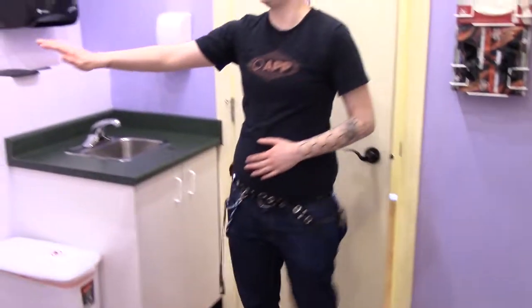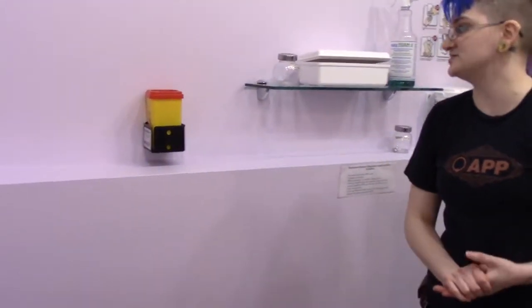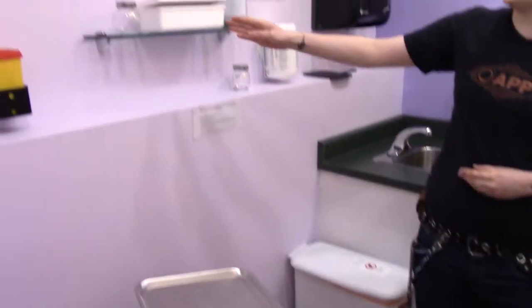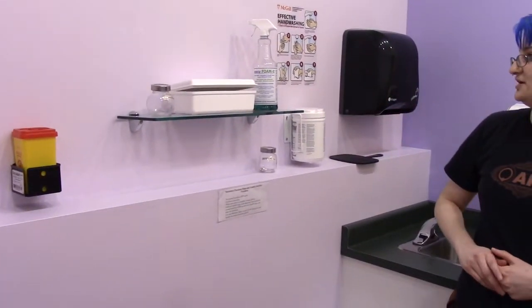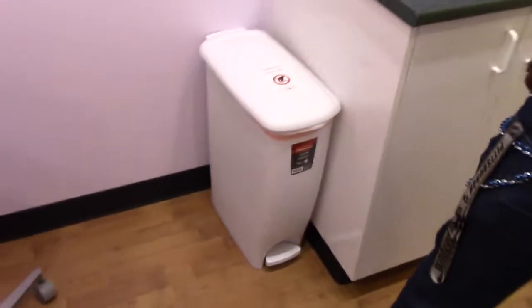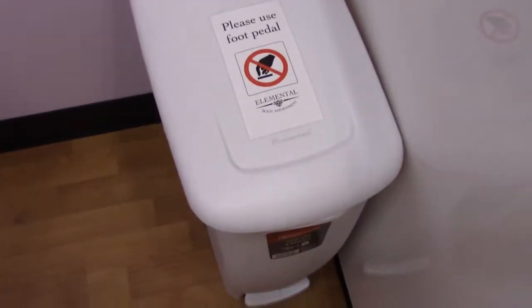Our sharps container is wall mounted over here, where we can easily see as we are disposing of needles. And we've got our biohazard tool tray here, where we've got all our dirty tools, and we've got our enzymatic foam to clean. All right, so now we've got our garbage can right here. It is foot operated, and we do have appropriate signage on it.